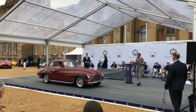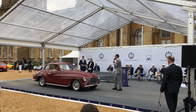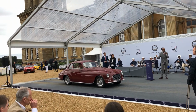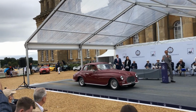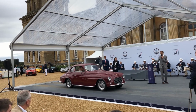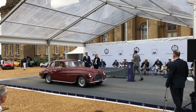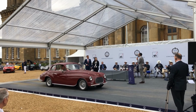Interesting to see the design here again of Touring. It has the same mouth as on the 166 Barchetta, but of course then the rest of the car changes. 12-cylinder, still a 2-liter engine. Very easy to figure that out. With the early Ferraris, you take the number, 166, and multiply it by the number of cylinders, and you get the displacement of the engine. So a 2-liter, 12-cylinder Ferrari, one of the very first Ferraris produced.